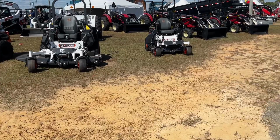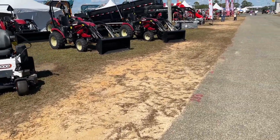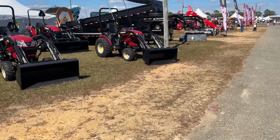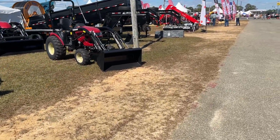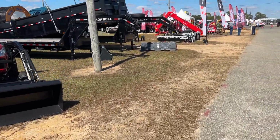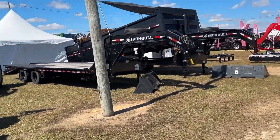So I got the Bobcat, some Yanmars, got some Iron Bull gooseneck trailers and a big dump trailer. Not a big fan of the big dump trailers. You seem to be able to overload them a little too much.